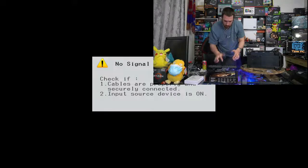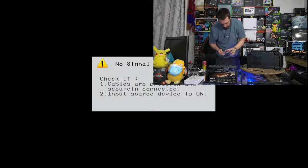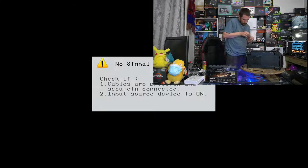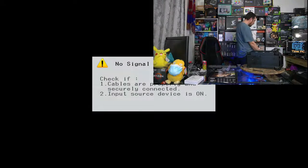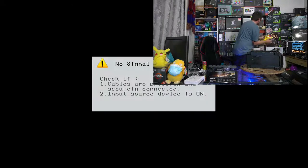Carefully put this CPU down right there and wipe off the thermal compound so I can get it everywhere. And we're going to chuck in a Ryzen 3300X. Christmas Pikachu.